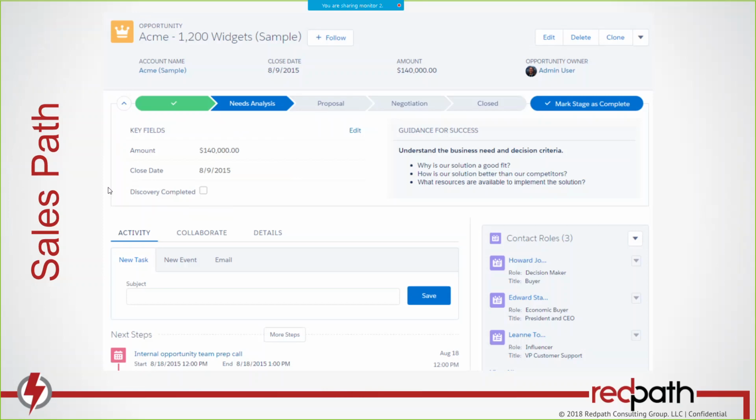In addition, the sales path can be used across other objects as well, as long as you have a picklist that drives a process. So for example, if you have a custom object that's process driven, you can do the exact same thing with that and have different sales paths depending on the different types of record types or other means.